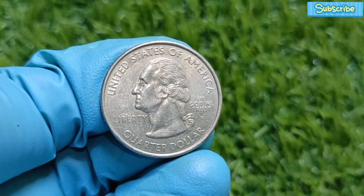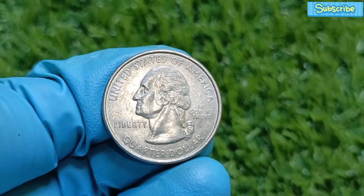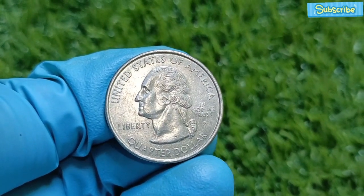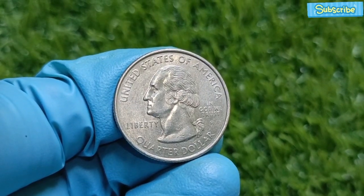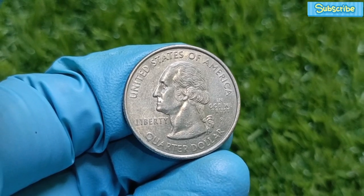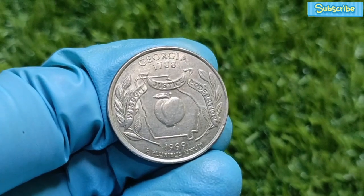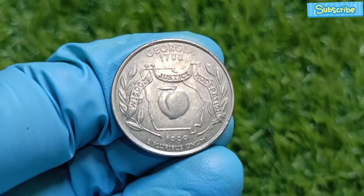Circulated condition with value. Believe it or not, even in circulated condition, this coin has fetched auction prices upwards of $1.2 million, yes, million. One recently sold at a private auction in that price range, because of its authenticated error status and unmatched backstory.